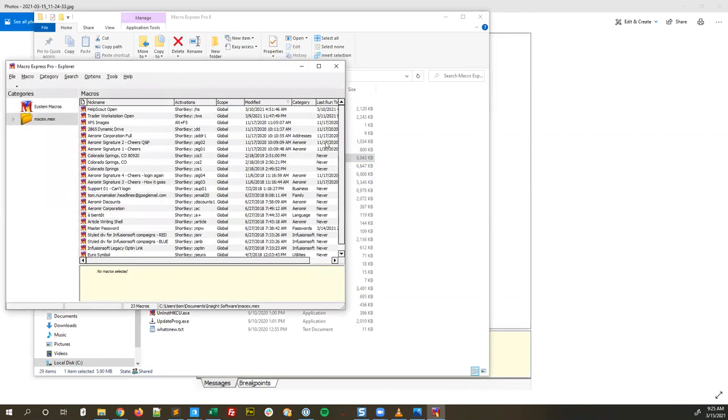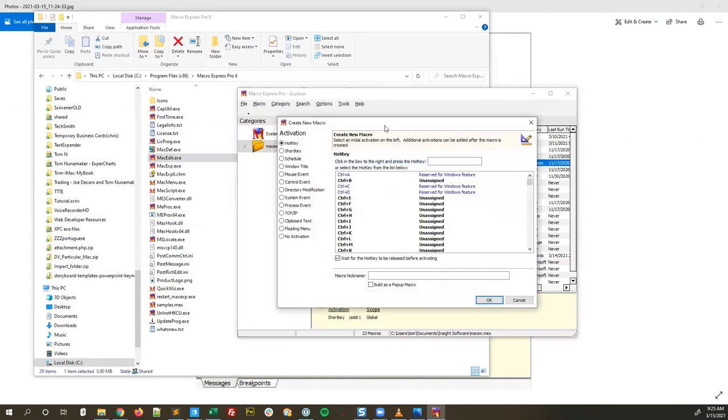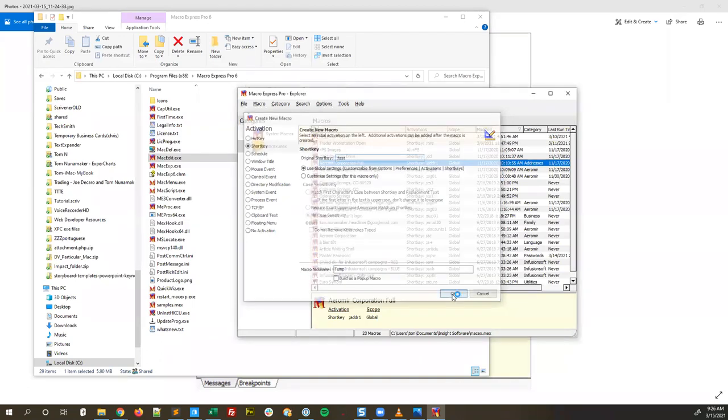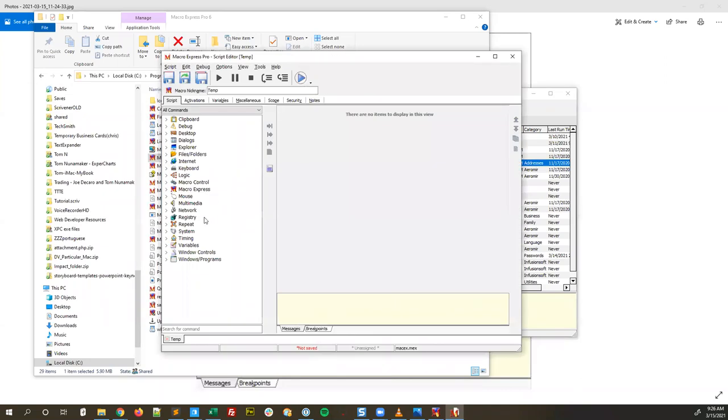Yeah, there you go. Okay, so if you start a new macro, you give it a name, like temp. And I like the hotkeys. I use like a semicolon and then something like test. So now it'll open up the editor. So here's all the things you can do.